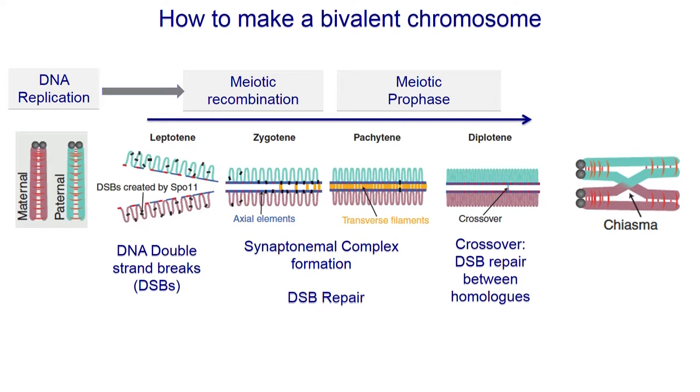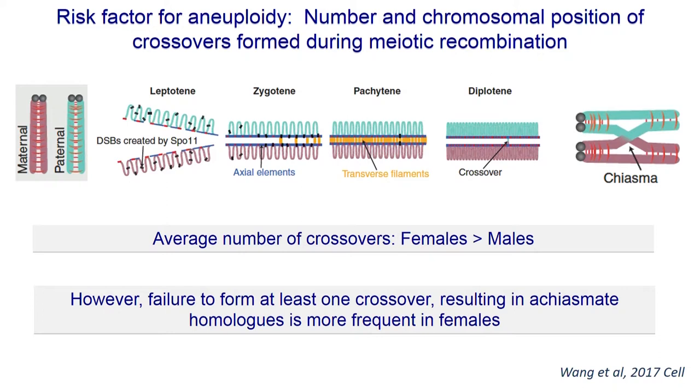So it's been known since the late 90s that the position and number of crossovers is a risk factor for trisomy 21. And this came from work in Stephanie Sherman's lab because they had access to a large register of Down syndrome children. Almost counterintuitively, the average number of crossovers is greater in females than in males. However, females are a bit more careless about where they form them. They form them in vulnerable positions or else fail to form them at all.